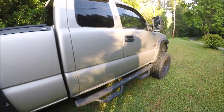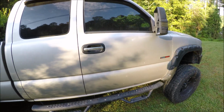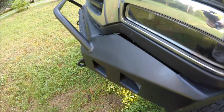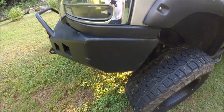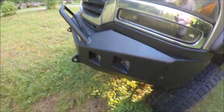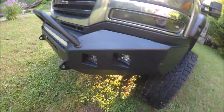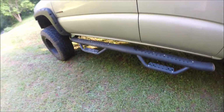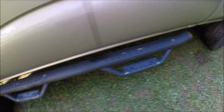Now, there are some things that I do want to do to the truck after I get the Jeep caught up a little more. So the front bumper is looking a little bit rough. There is some surface rust and it's kind of fading a little bit. So I would like to sand the front bumper down, and probably instead of just getting regular bed liner, I'm probably going to go with the Raptor liner. And I want to do the same with my side steps. There are a couple places on the ends that are getting some surface rust. I would like to sand all this down and coat it with the Raptor liner. I do believe that that would hold up a whole lot better.